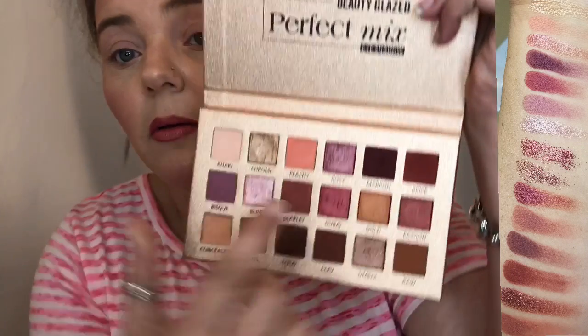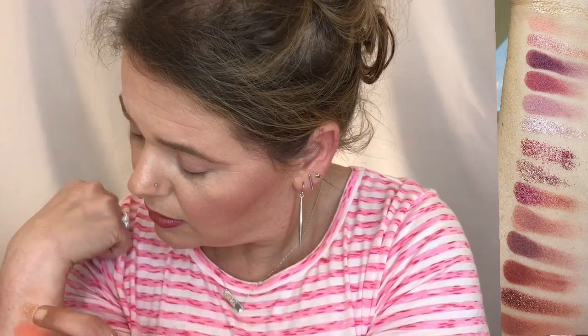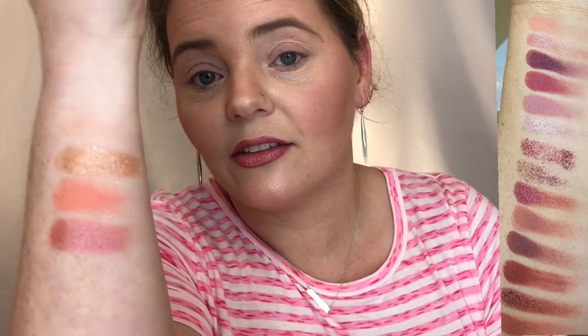The next one is called Rosy, and it is another reflect shade. It is called Fantasy in the Huda palette. So we have peachy and rosy. But when you put it on your eye, it's so different.